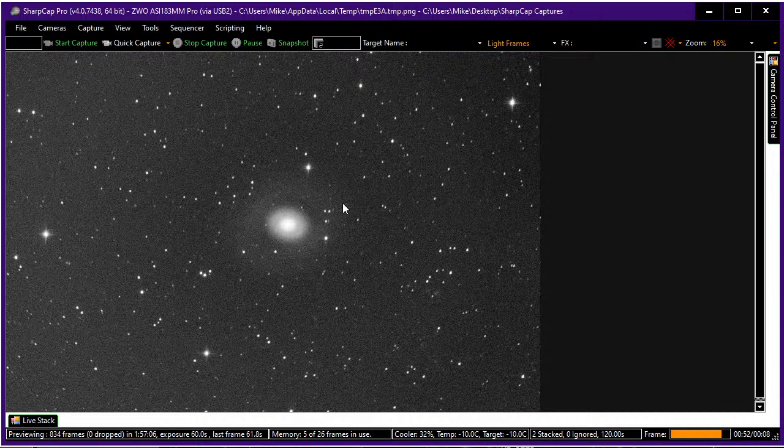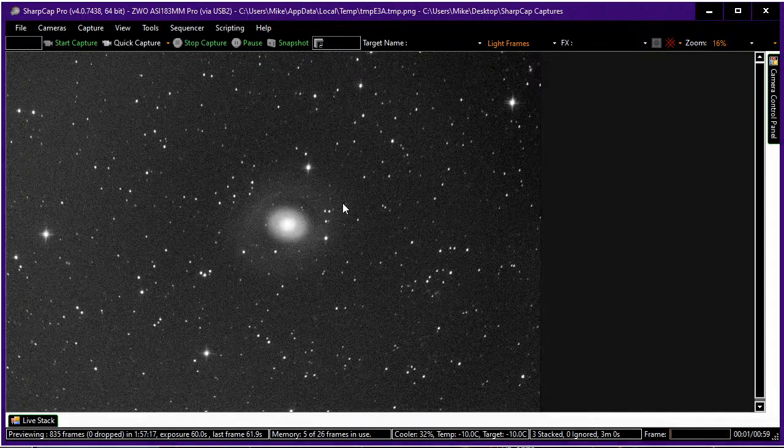M94 has an inner ring with a diameter of about 70 arc seconds. Wait a minute, 5,400, it can't be 5,400 light years away. Oh, okay. An inner ring with a diameter of about 5,400 light years, and an outer ring with a diameter of about 45,000 light years, or a little less than half the size of the Milky Way.